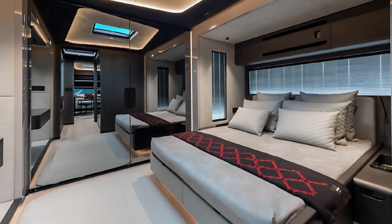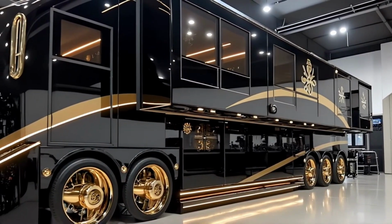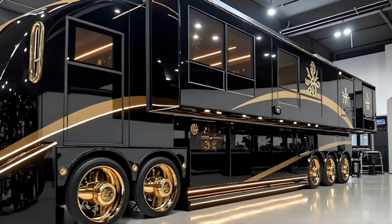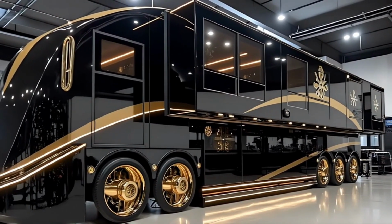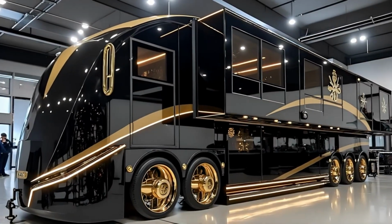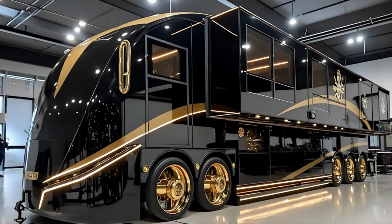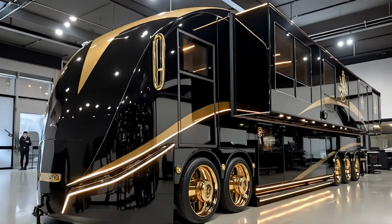Storage space is thoughtfully designed throughout the coach, with heated and lit basement compartments, slide-out trays, and customized cabinetry. The onboard generator and solar power system provide uninterrupted power, while the water purification and automatic leveling systems ensure convenience and independence wherever you travel.